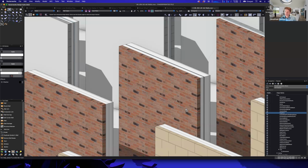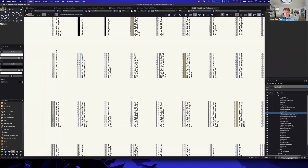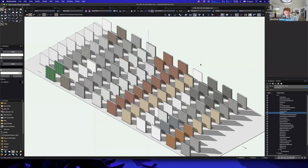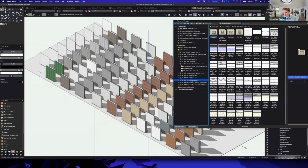And I can very easily change the look of my model. So it's a really, really worthwhile exercise. So yeah, if you're going to use the wall tool, I would say developing a library of wall types is number one resource that you can do. It's a good one. I've got the same for slabs. Here's my slabs and here's my roofs.